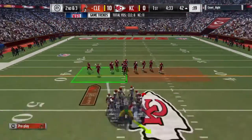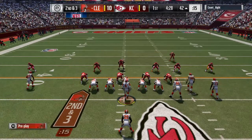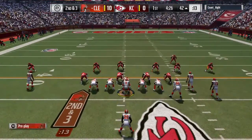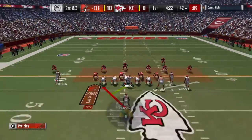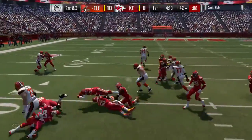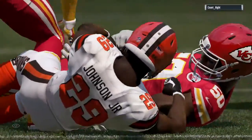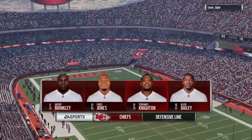Counting down toward the midway point in quarter 1. Hurry up, here we go. Second down. Johnson. Not much there. Maybe a couple as he's taken down at the 40. A couple of Chiefs there to bring him down.